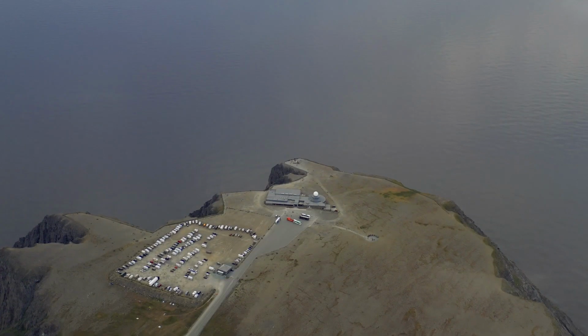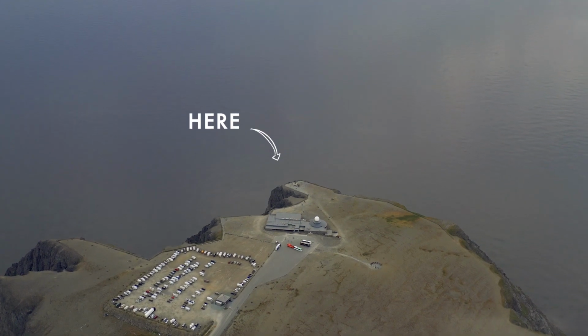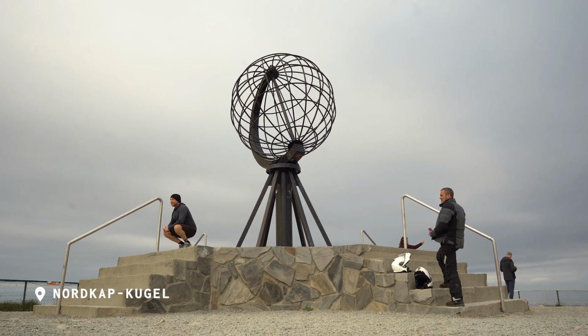We are officially at the most northern point in Europe, the NordKapp. At approximately 2,000 kilometers from the North Pole, we are currently stood on the plateau 307 meters above the Arctic Ocean. And my God, is it cold here. This structure behind me is called the NordKapp Kugel and marks the most northern point of Europe. It's also one of the most recognized spots to see the northern lights.